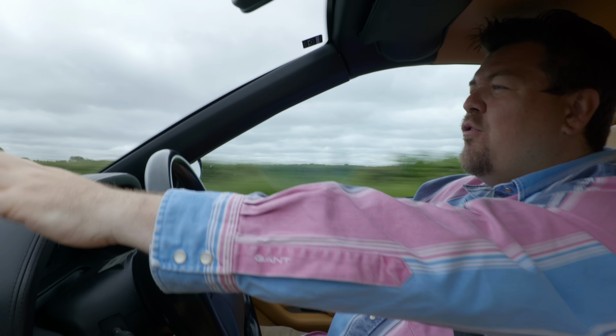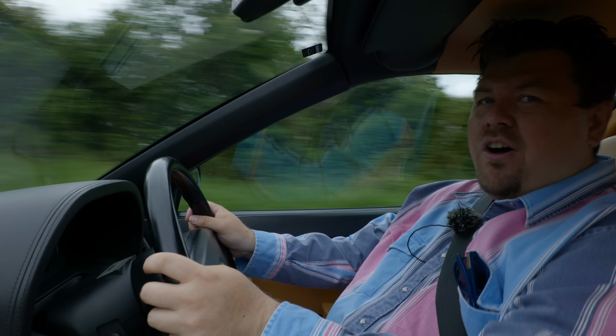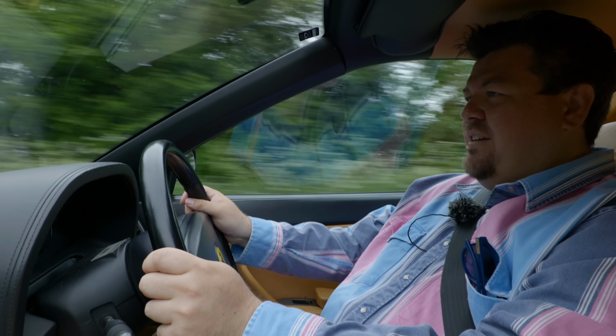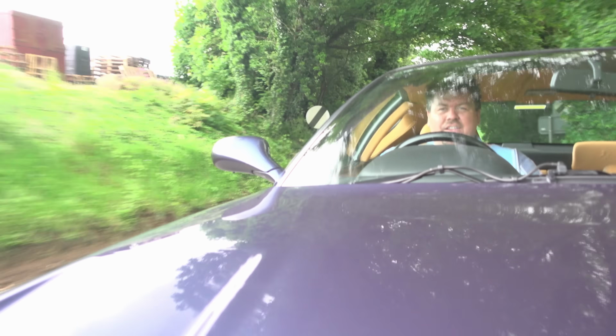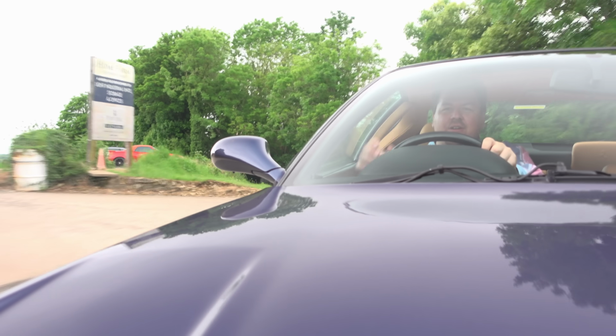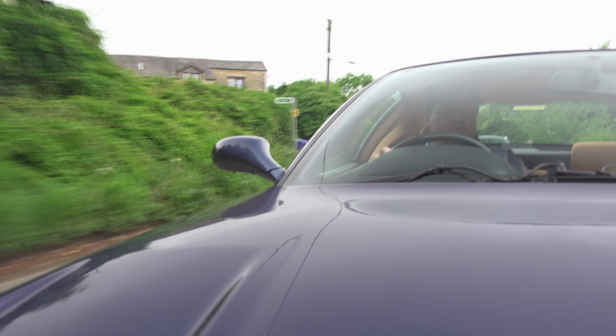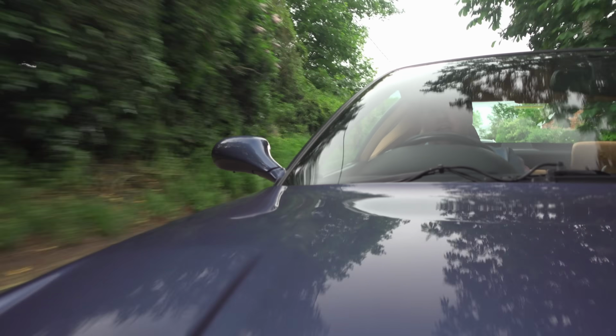You feel like you can reach out and touch the road. And you know you're in an old car when you smack the windscreen to say thank you. And in case you're sat there going, what? I mean, if you're driving along and someone lets you out, you go, oh yeah, thank you. Air-cooled 911 owners will know exactly what I'm talking about here.